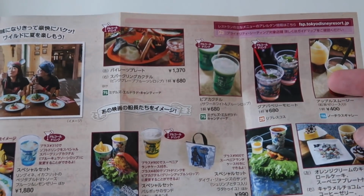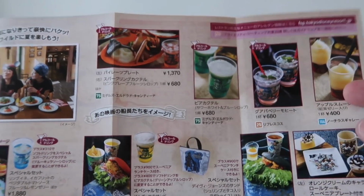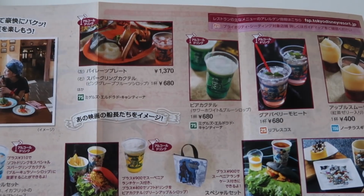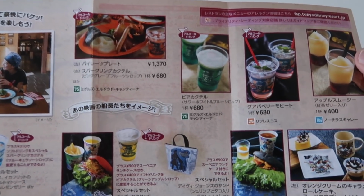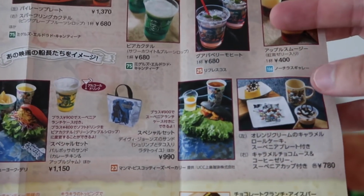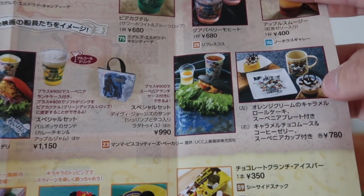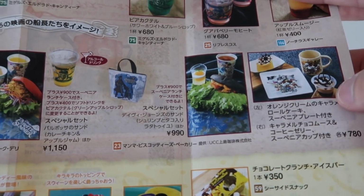I prefer the mojito. I'm not much of a beer fan, but we have an apple smoothie over here, and this is at the Nautilus Galley. This is non-alcoholic. And we have the souvenir plates. If you saw my summer food video, you would have seen these plates in more detail. And they come with some nice little desserts and everything.